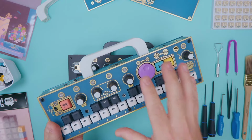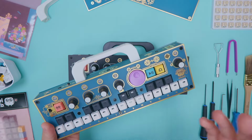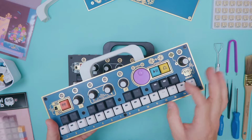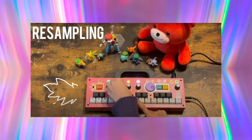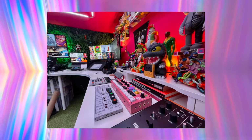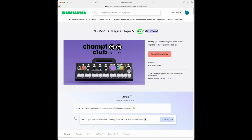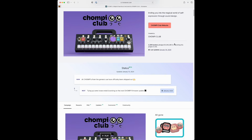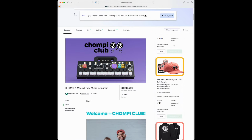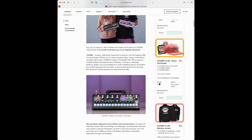What makes Chompy so special is that the workflow makes this kind of sound design fun and effortless. And even if you know nothing about sound design, this thing absolutely invites you to find new combinations of sounds and phrases. The Kickstarter aimed for the goal of $30,000, and with the help of 2,200 backers, they managed to bring in over $1.2 million in funding.